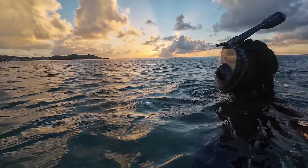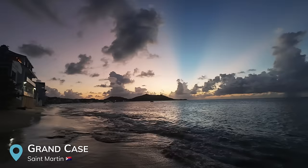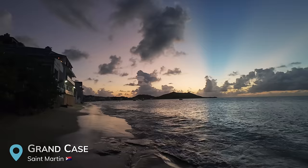Alright, so here's the funny thing. We were just at Petite Beach and we thought it was Grand Case. Now, this is Grand Case, but we're here after sunset, so this is what it looks like, but it's a way bigger beach, but still beautiful.